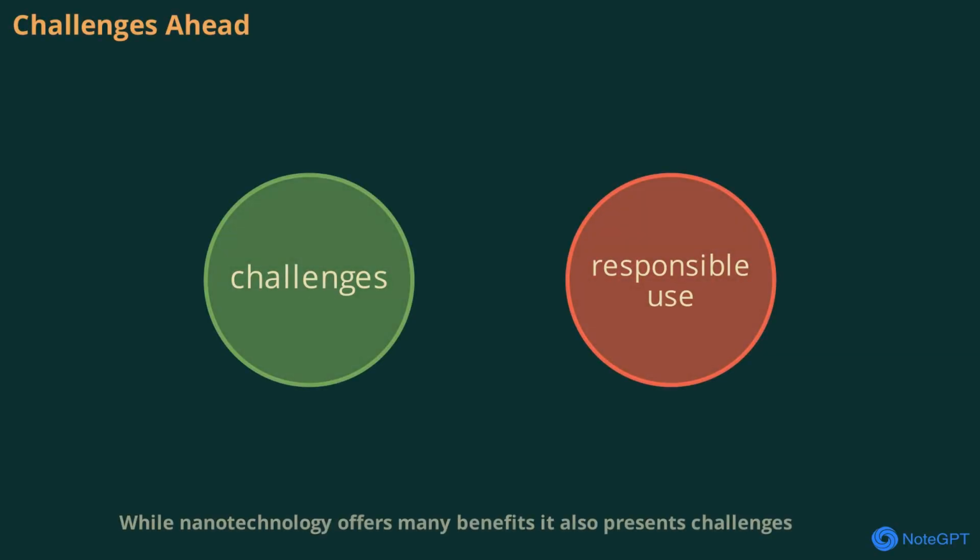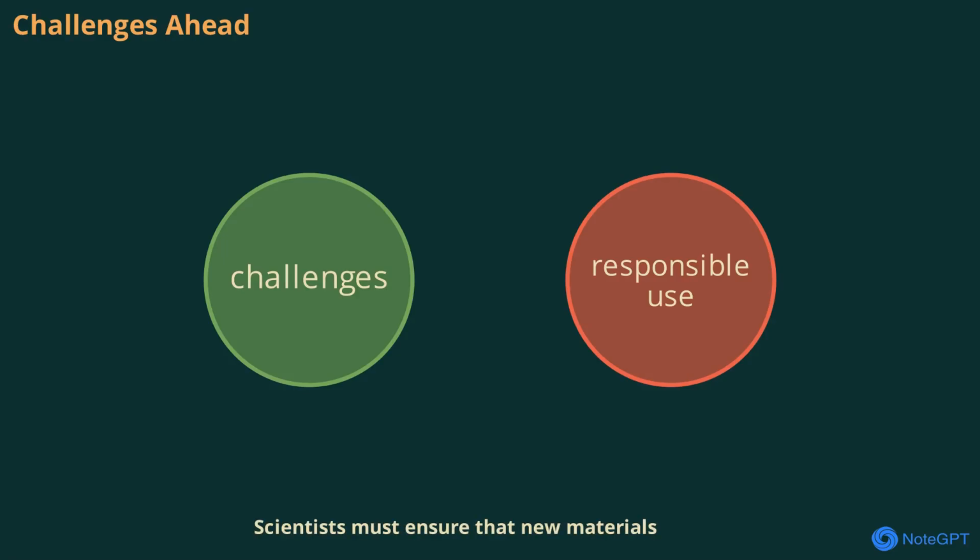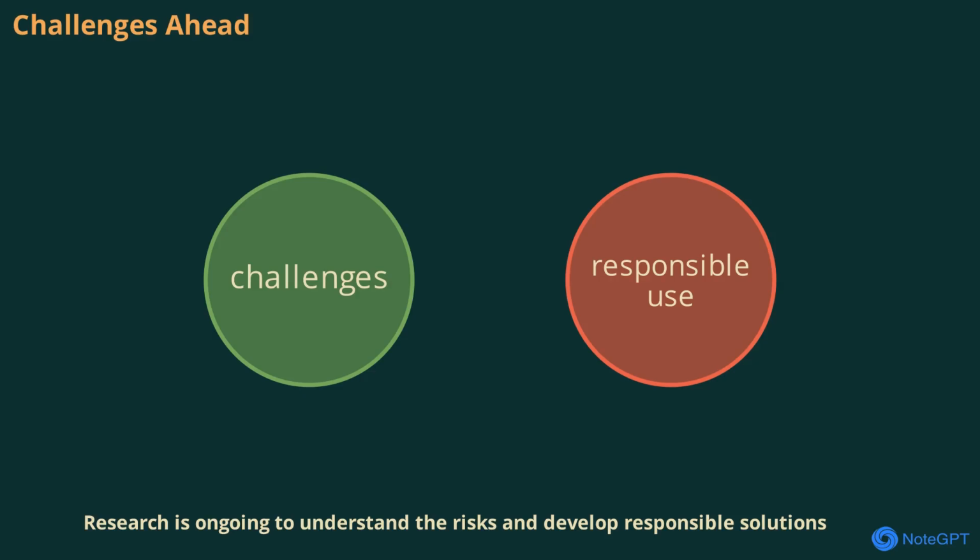While nanotechnology offers many benefits, it also presents challenges. Scientists must ensure that new materials are safe for people and the environment. Research is ongoing to understand the risks and develop responsible solutions. Nanotechnology is a powerful tool, but it must be used wisely.